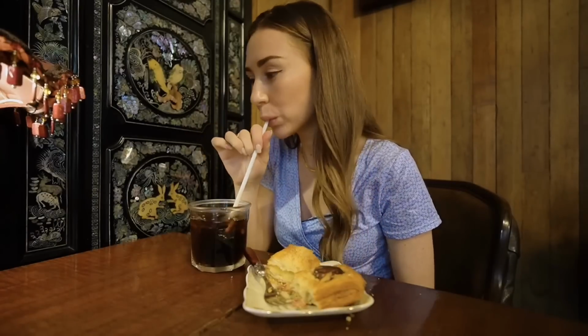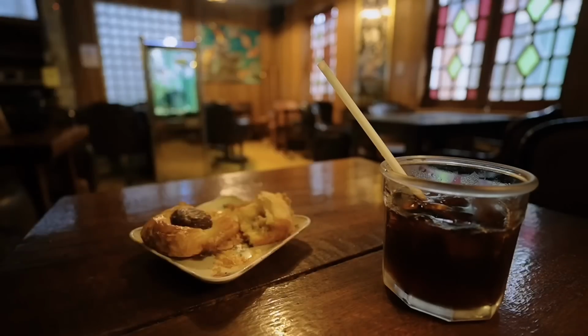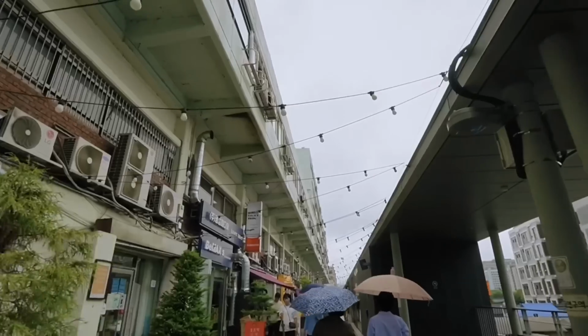I never crave chestnut unless it's a rainy day. This vintage music is putting me in the best, most nostalgic mood. I'm so glad that there are neighborhoods in Seoul like this that have decided to preserve older buildings and really embrace the antique style. It's so nice to be in here.